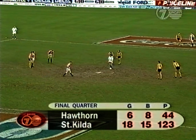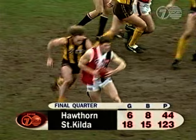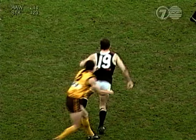Start of the final quarter here at Waverley, and it would need to be the biggest comeback in over 100 years of VFL AFL football for Hawthorn to get back. And how could they possibly, with Robert Harvey dominating still? Ball knocked up the ground by Zilla. Beautifully taken by Smith back to Zilla, but Smith threw it. Well, we've got Salmon at full forward.